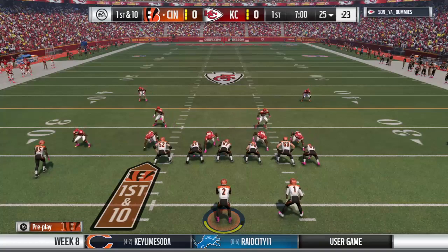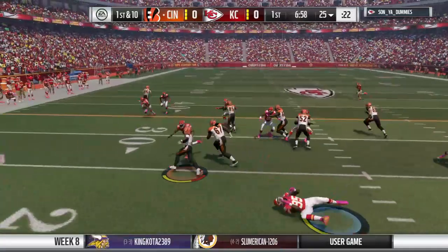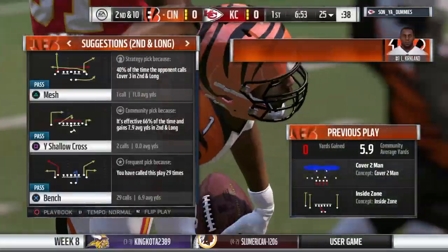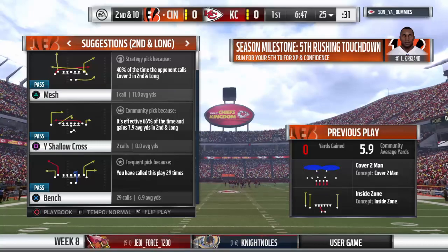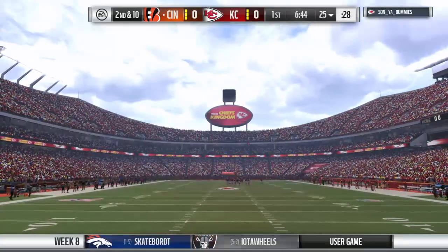Shift together here from the D-line. They'll run it now out of the gun. And this defense feeling the encouragement. They stop him at the line of scrimmage on the first play of the afternoon. No gain on the play there. It'll be second down. And a look at the offense that is hoping to put some points up in bunches here in this one.